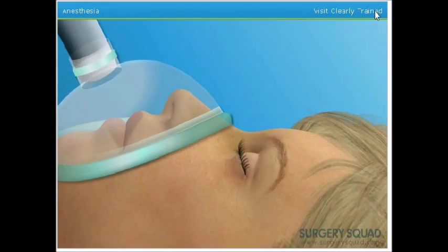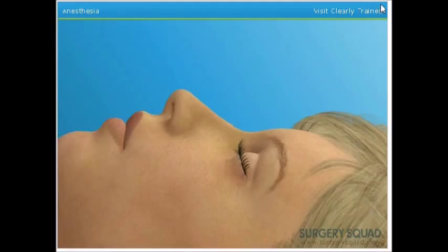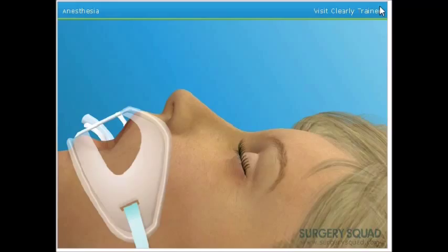Well, that was surprisingly quick. Now that our patient is unconscious, we'll insert an endotracheal tube into her mouth and down into the windpipe. This will help her breathe and provide a constant mixture of oxygen and anesthetic gases during surgery.